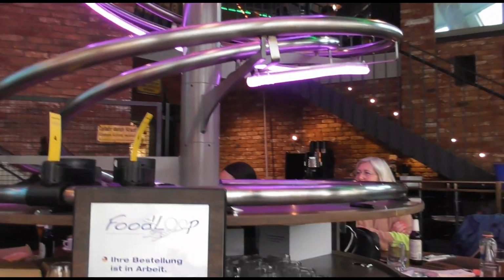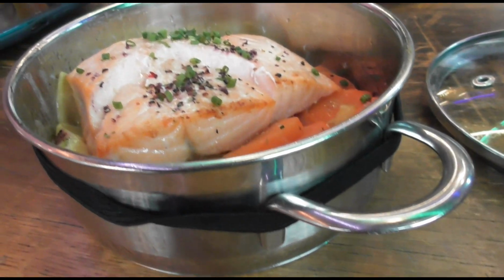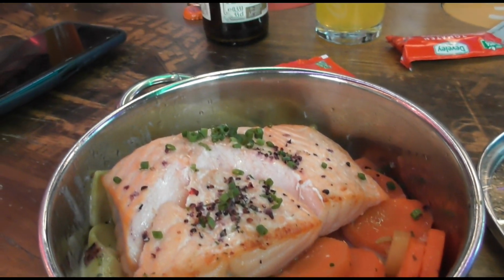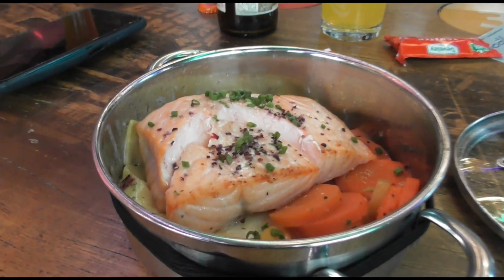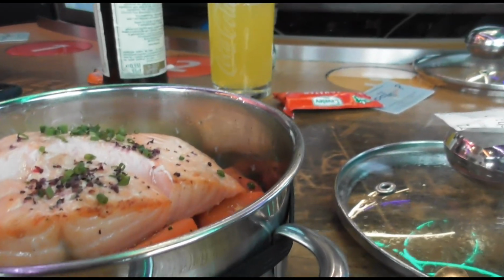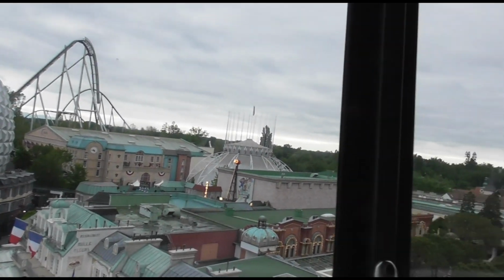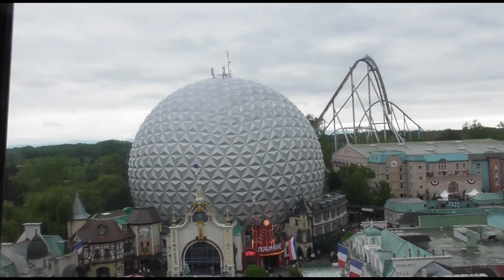Right, that's good. Yeah, there you go. Usually they have plates on there, don't they? So I've got salmon in the Food Loop restaurant. Brilliant. So we're just on the observation tower here at Europa Park to get all the views.